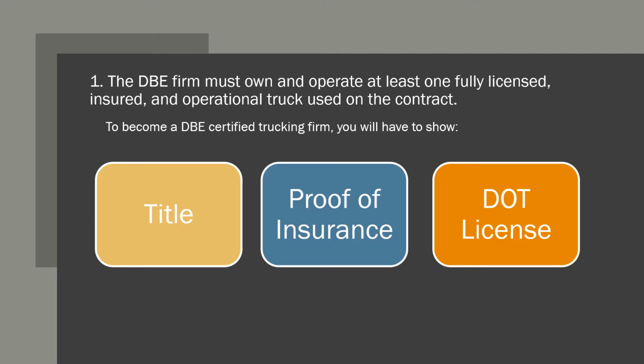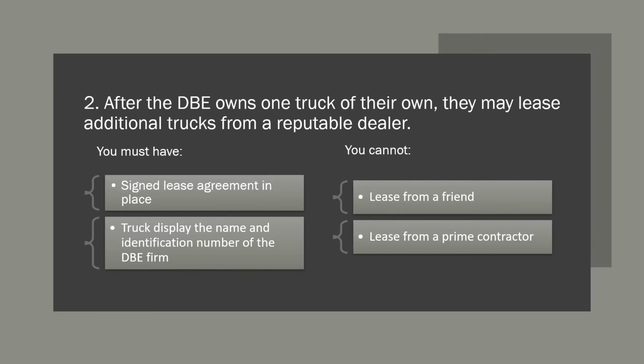If you do not own at least one truck, you will not be eligible for certification as a DBE trucking firm. Once you own one truck, you can then lease additional trucks, but they must be from a reputable dealer. This means that you must have a signed lease agreement in place, and trucks must display the name and identification number for the firm. A reputable dealer does not constitute leasing from a friend that has a truck sitting, or leasing from the prime contractor that you are doing work for on the project.